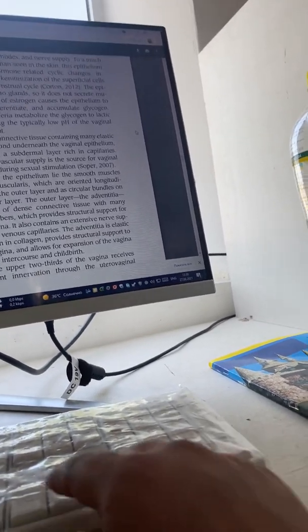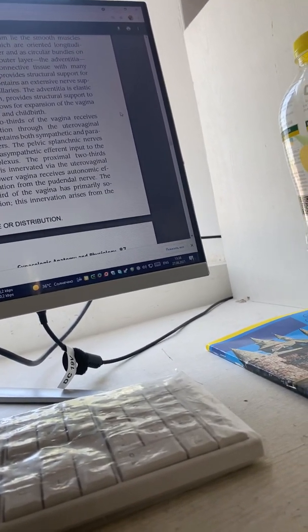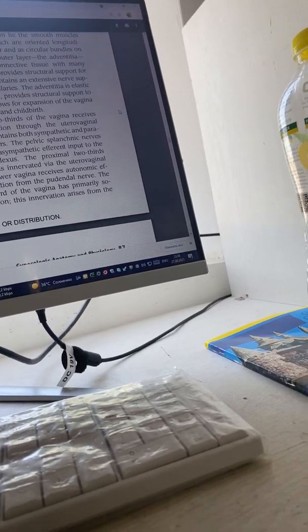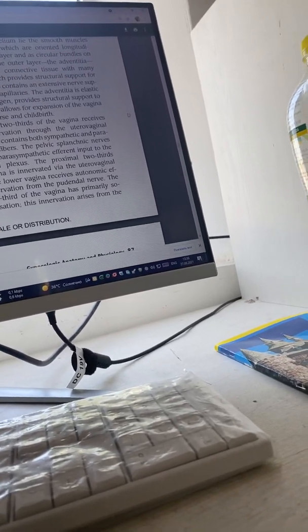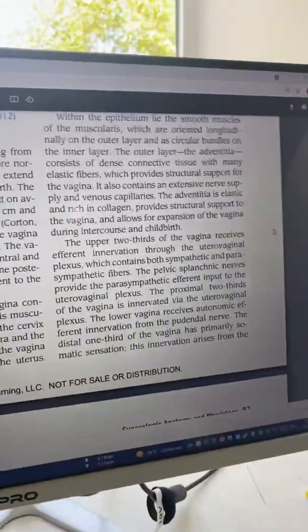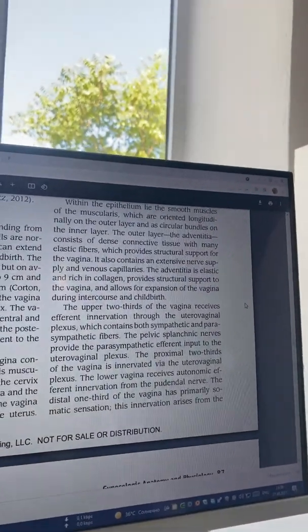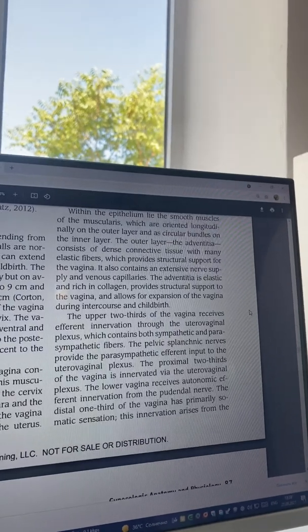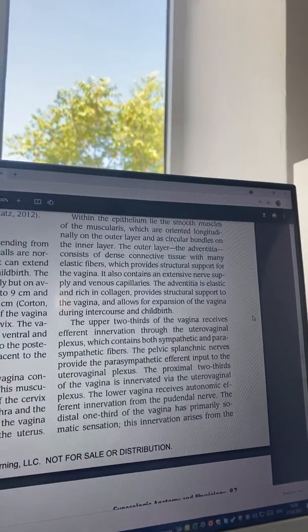Beneath the epithelium lie the smooth muscles of the muscularis, which are oriented longitudinally on the outer layer and as circular bundles on the inner layer. The outer layer, adventitia, consists of dense connective tissue with many elastic fibers, which provides structural support for the vagina. It contains an extensive nerve supply and venous capillaries. The adventitia is elastic and rich in collagen, provides structural support to the vagina, and allows for expansion of the vagina during intercourse and childbirth.